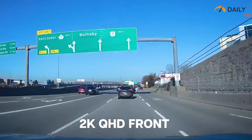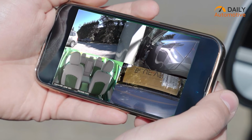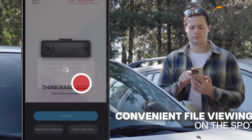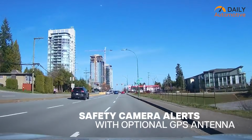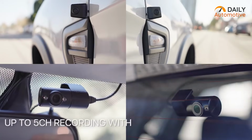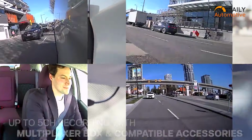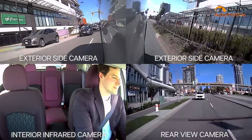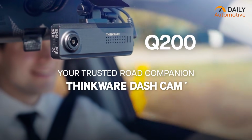Video quality at 2K means license plates are clearer than on a full HD model, so that's an advantage for parking incidents. Plus, the built-in Wi-Fi makes it easy to review incidents through Thinkware's app. And if you want even more, you can pick up the optional GPS antenna, which will cost extra. While starting as an affordable front unit only, the system supports up to 5 channels, including rear cameras, an inside cabin camera, and even extra external ones. But if you're someone who just wants front protection with sharper detail than 1080p, this is a strong start.